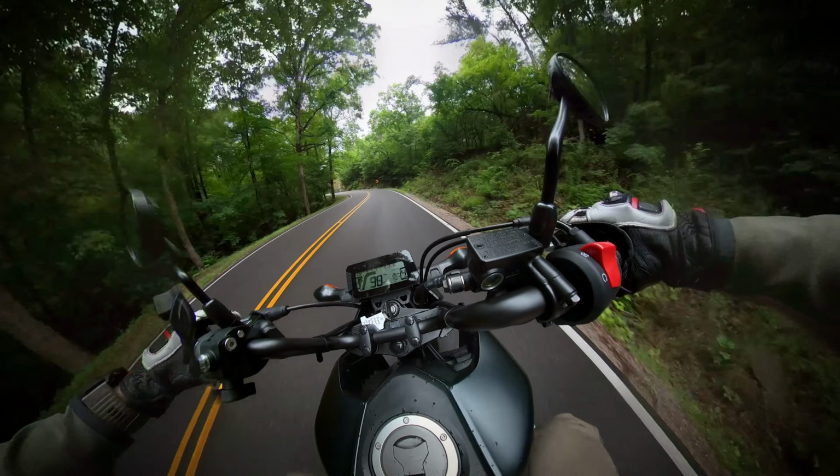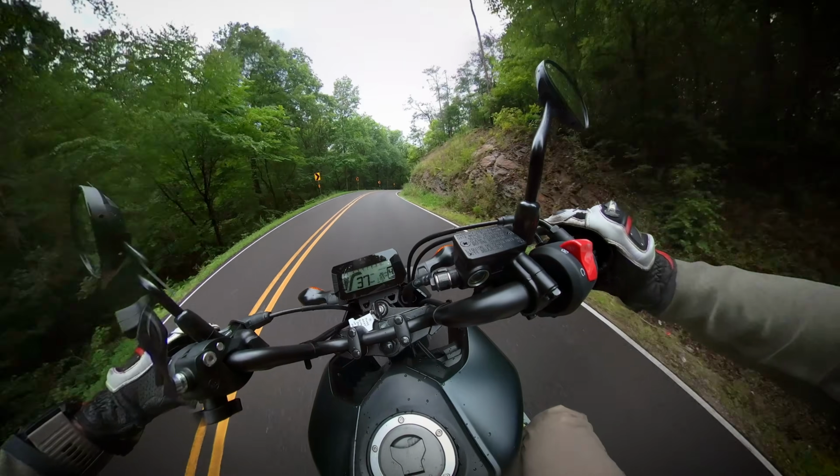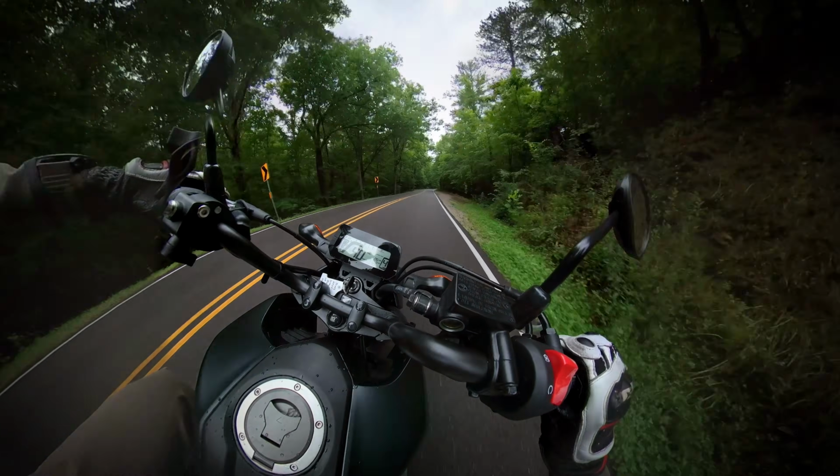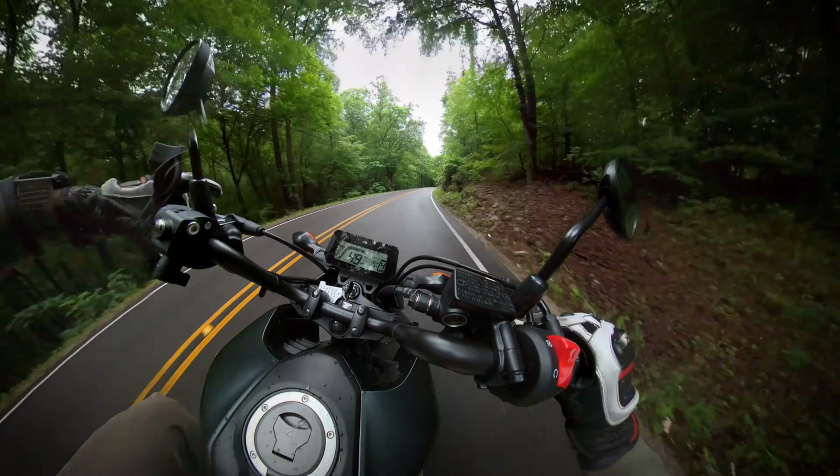It doesn't need a whole lot with the suspension. Out of the box, this isn't bad. And like, seriously, look at these roads. Alabama, like, way to deliver. These are fantastic little roads.